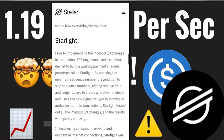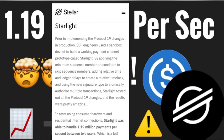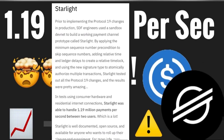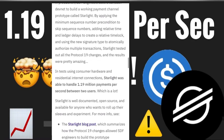what Starlight is. So Starlight, prior to implementing Protocol 19 changes in production, SDF engineers use a sandbox devnet to build a working payment channel prototype called Starlight. By applying the minimum sequence number preconditions to skip sequence numbers, adding like a sequence bump, adding relevant time and ledger delays to create a relevant time lock, and using new signature types to automatically authorize multiple transactions, Starlight tested out all the Protocol 19 changes, and the results were pretty amazing.